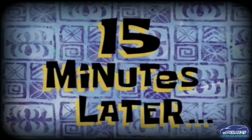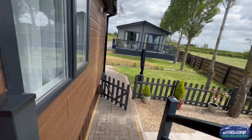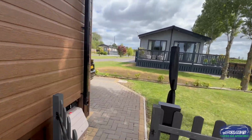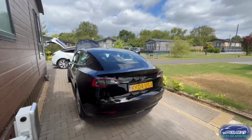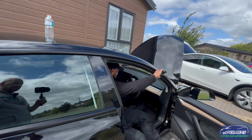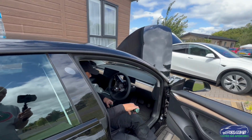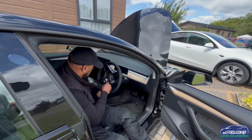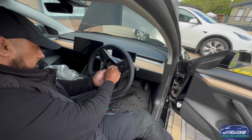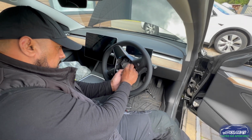15 minutes later. Right, let's have a look to see how he's doing now. Pretty much, I believe he's got the wheel off already. We'll have a quick look at where he's at. And yeah, this is the old wheel gone off now and the new wheel going on. All torqued up correctly, and if you've never seen inside a Tesla steering wheel, there it is there.